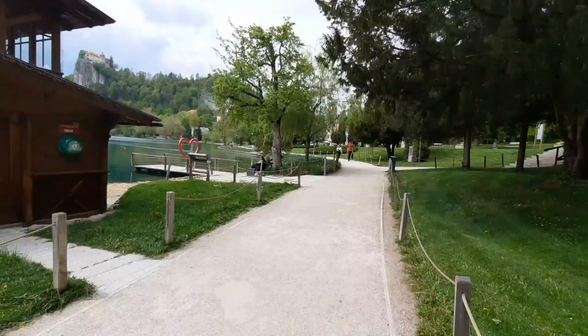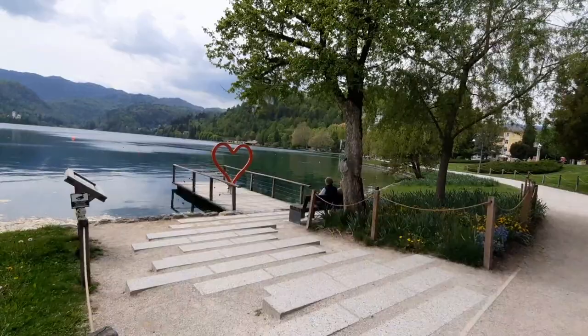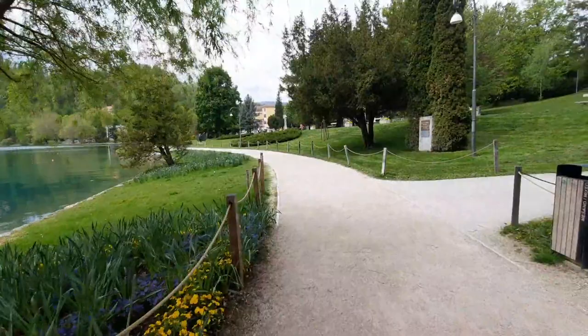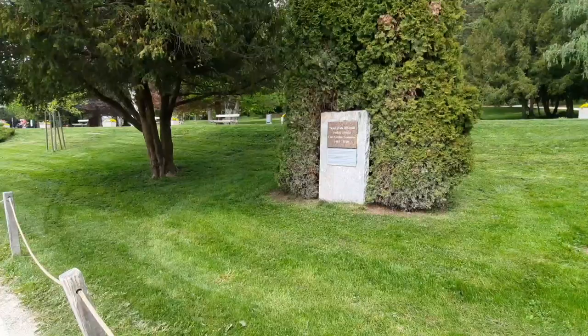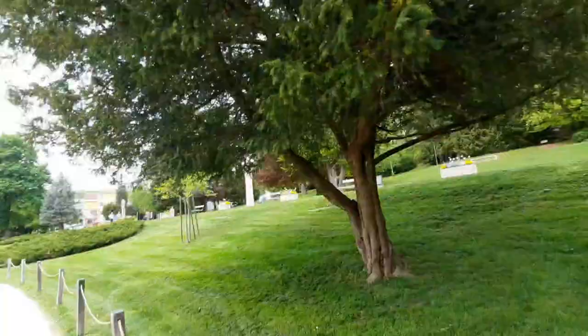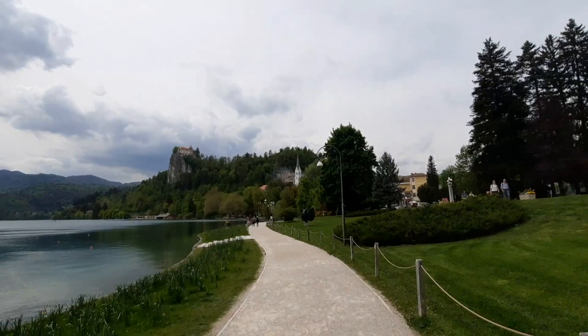Here we have a selfie point with a heart and the lake behind it, and you target the island behind, you know, and you have a perfect selfie. We have a small park here. This park was made in 1890 by a Swedish architect, Carl Gustav Svensson. It says there. I'm not making it up. And picture time.